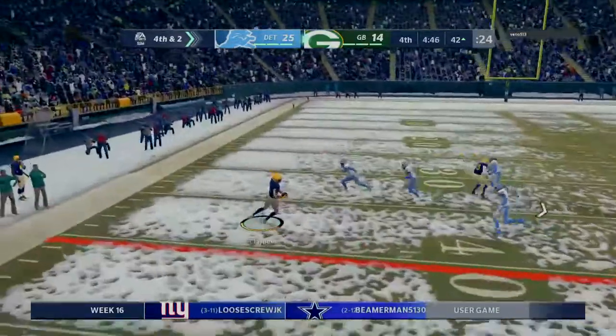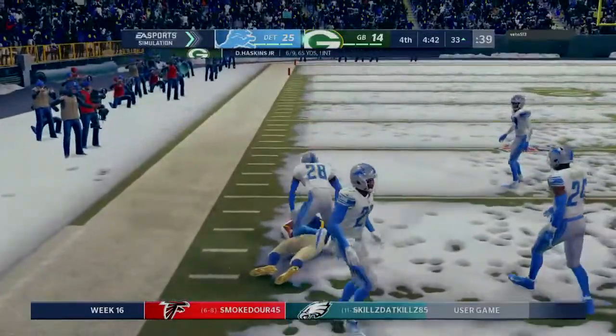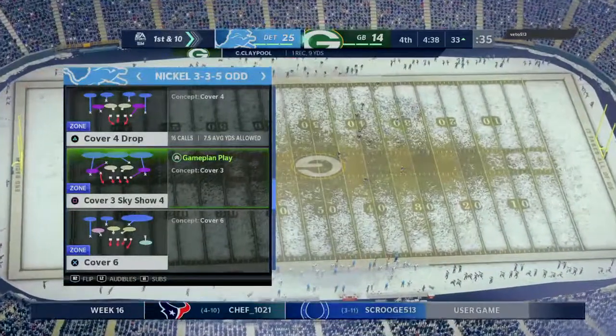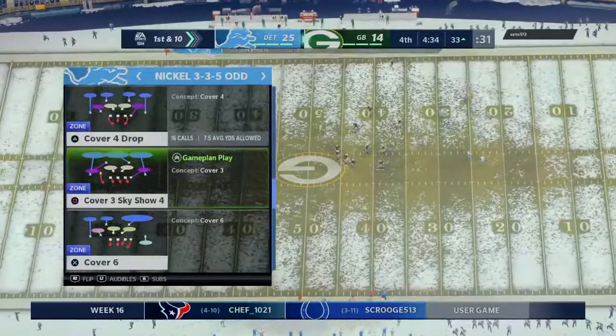They'll try and throw for it with Haskins. He's got a man open. It's Chase Claypool. And he's able to get it to the 33. Good enough for a first down. The time to pull out the stops is now, and they convert there on fourth down.